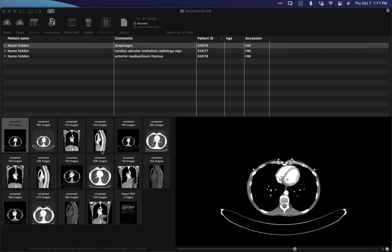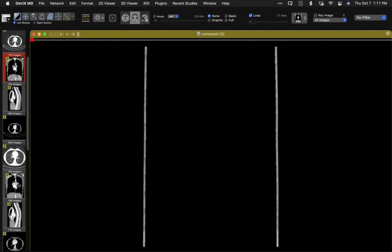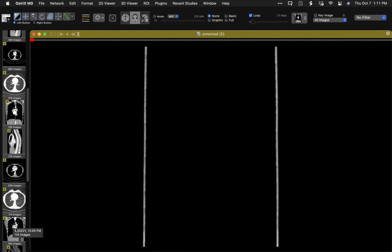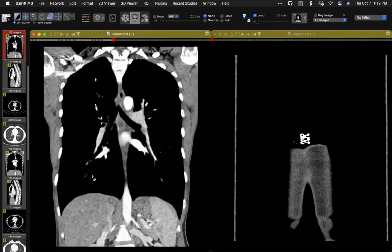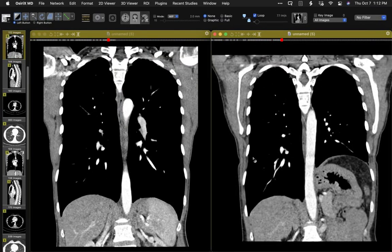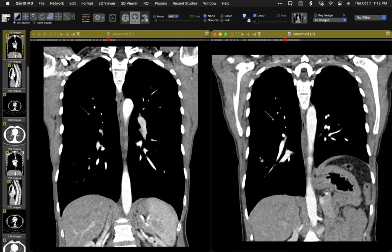The first patient is a patient being treated for melanoma, and I want to show you a change that occurred over time, which is apparent when looking at the coronal projection. So the timing here is August and January. In January, one can appreciate that the left hemidiaphragm is elevated, and that's a new finding.